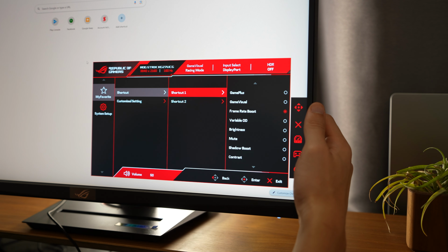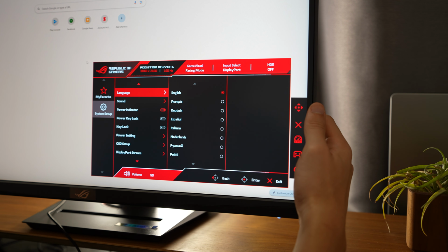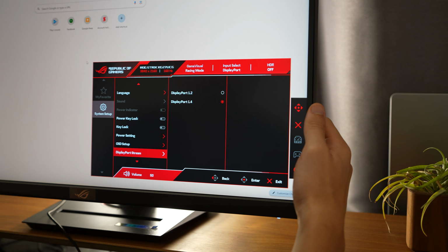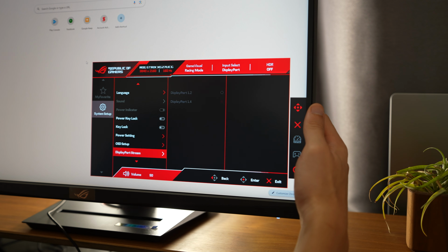We have shortcuts, shortcut 2, customize setting, save, language English, volume, earphone out, mute. So there is no speaker, it's just for the earphone out. Power indicator, power key lock, power setting, DisplayPort stream 1.4, some information. That's pretty much it. So quite responsive.